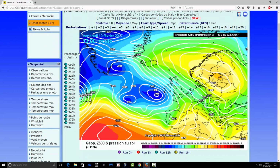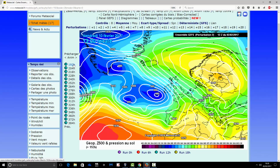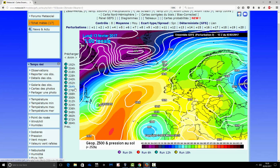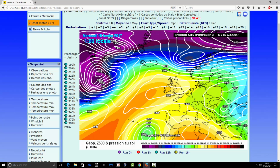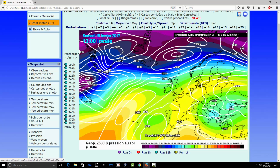This is ensemble member number 2, and this one has us in a bitterly cold east-southeast wind there on the 10th of February. Low pressure then slinks off to the south. We just get a bit of high pressure across the country. That would be cold, dry and frosty there with ensemble member number 2.